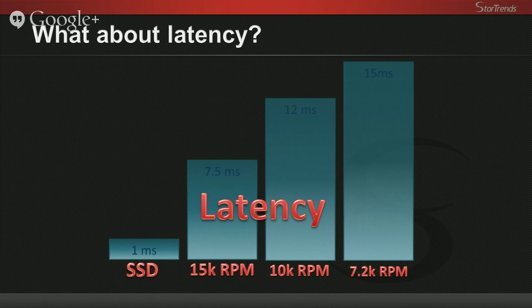So you can see 12 milliseconds for your 10K, 15 milliseconds for your 7.2K. Now, say you have, I don't know, 5,000 IOPS on this 7.2K chart right here. Because it's logarithmic and it flattens out, the better response times you're going to get are really more around five milliseconds. So you're really never going to exceed that, even though you have so many drives spun together.